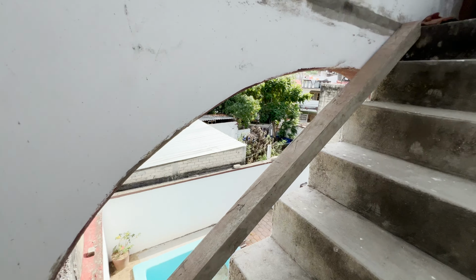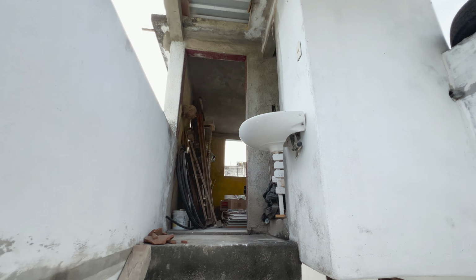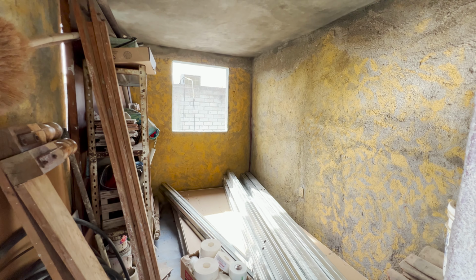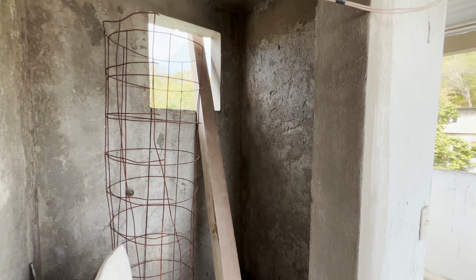Once we get up to the 3rd level, you'll notice this bonus room. Now, this bonus room could be an office, it could be a laundry facility, it even could be potentially a small bedroom. You've got a bathroom up here and even a potential for a sink, and look at that, even natural light flows into this space as well.